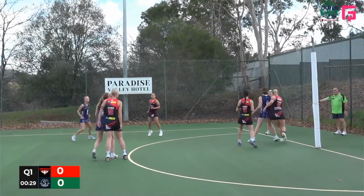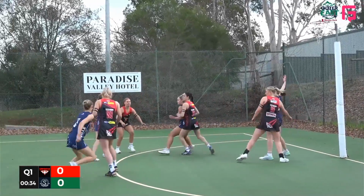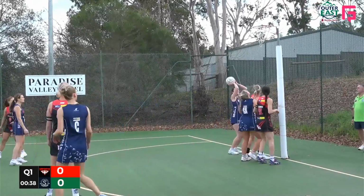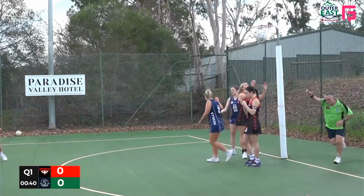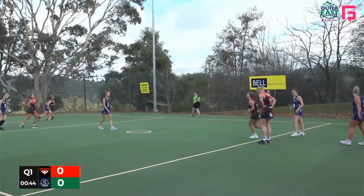And it's Seville with the ball now at the moment. And again, still not able to make it work. Eventually they do. So this will be the first shot of the goal. First shot of goal for the game here. And that does work out. And so the score here at the moment is 1-0 the way of Seville.